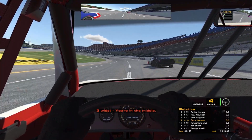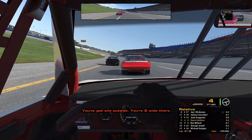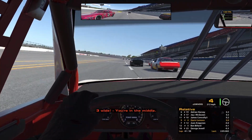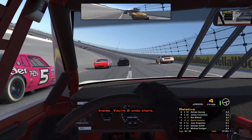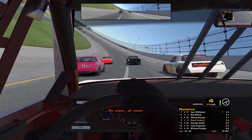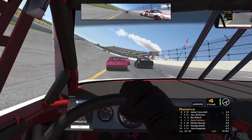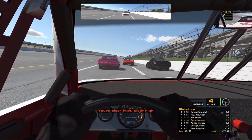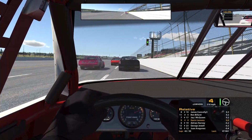3 wide, you're in the middle. Hold your line. You got 1 outside. 2 wide there. Still there. 3 wide, you're in the middle. Here are all the people that pit for tires. Inside. 2 wide there. All clear, all clear. Oh, can we get it low and get around the 19? Stay low. You're clear high. It was on the edge of wanting to snap loose on us.